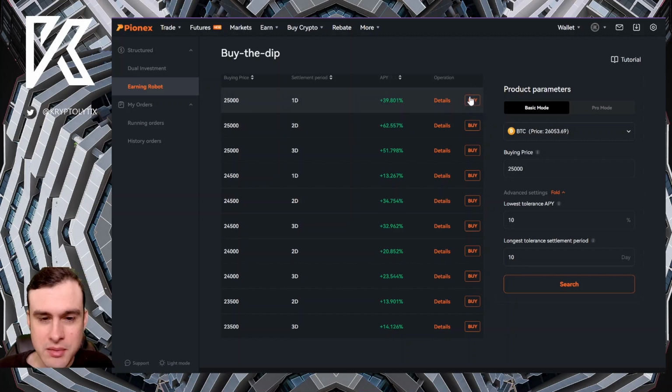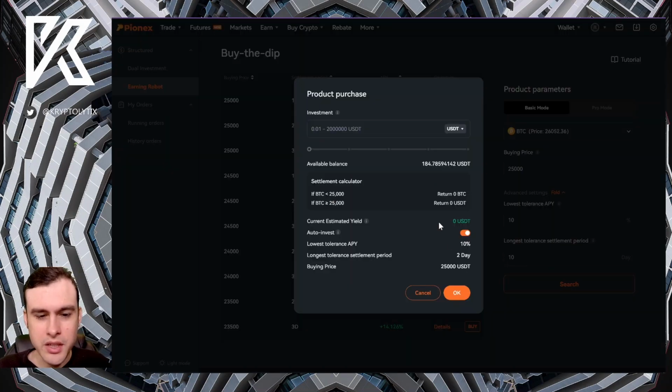So in this case, I think this one's pretty good. And if Bitcoin does fall to 25K, I want to buy it at 25K anyway. So what's the problem? Might as well earn a little bit of interest while we wait. So again, we're going to hit auto invest. So it just keeps ticking away until that limit order is filled.